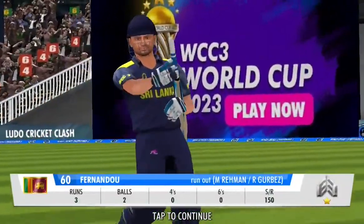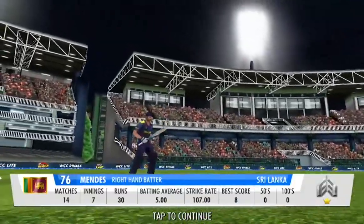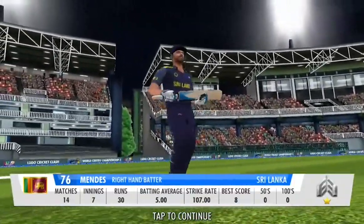That was sloppy. He has gifted away his wicket. He just has to stick to the basics and play his natural game.